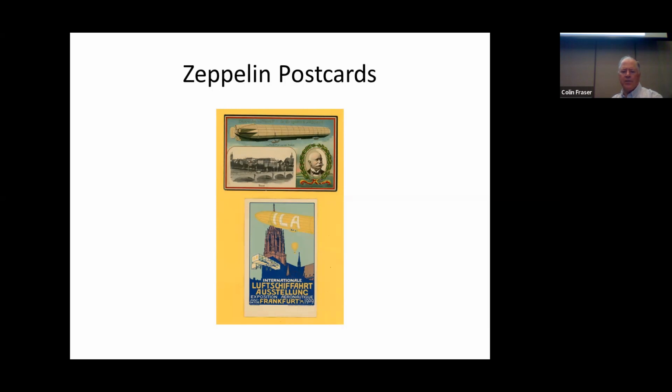ILA, that's the International Luftschifffahrt Ausstellung, which is an aviation exposition. It was held in Frankfurt in 1909. So that's an example of poster art. It's another thing that can be collected for people who are collecting postcards. And that particular card, if you can find it with the associated postmark, is a kind of rare, valuable postmark. But this particular example is unused.